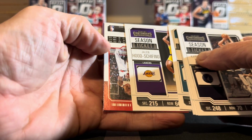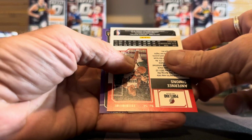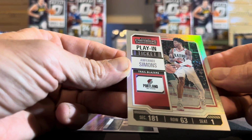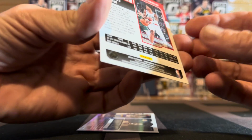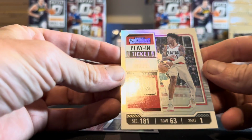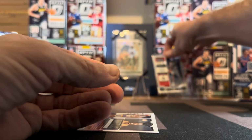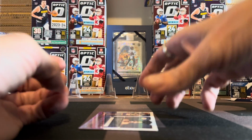We got a backwards card. Uh-oh. Wow. Play-in ticket. Anthony Simons. So play-in. Is that numbered? Not numbered, but that's cool to see something different. Hollow. All right. First I've ever pulled one of those. So at least you know different stuff is possible.